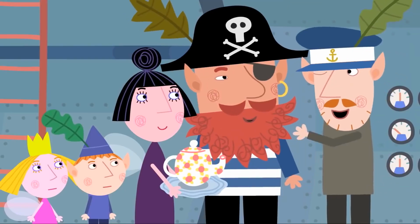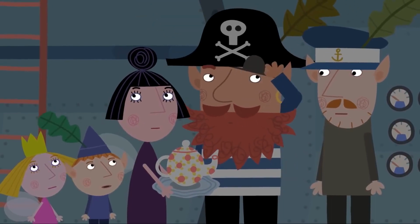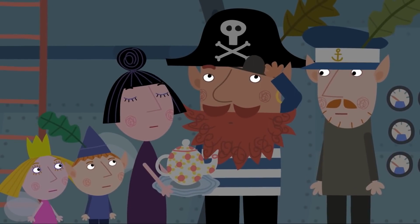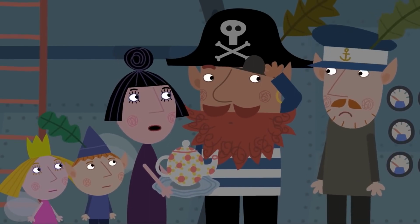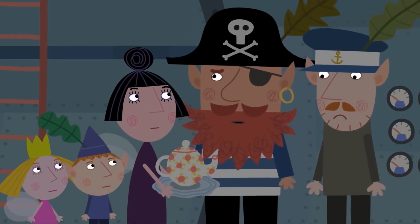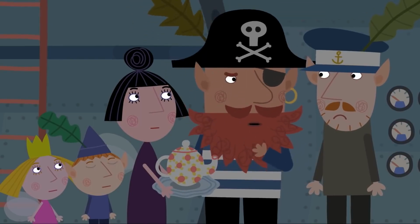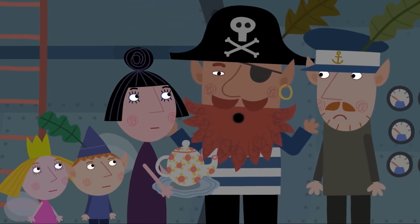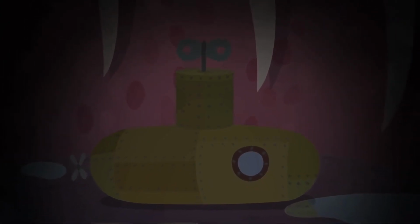Aye, aye, Captain Redbeard. Who turned out the lights? It's all gone dark. Where are we? Oh, we must have sailed into a cave. Mr. Elf was chatting instead of looking where he was going. I was parked. Well, we're somewhere strange, and no mistake. And I'll shave me beard off if there's not something fishy going on. Turn on the lights, Mr. Elf. Aye, aye, Captain.